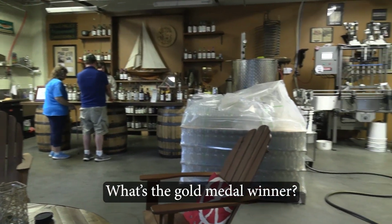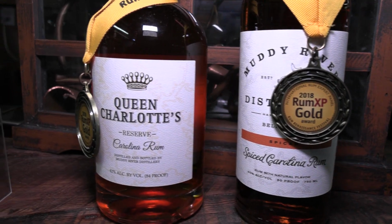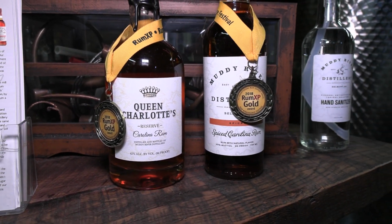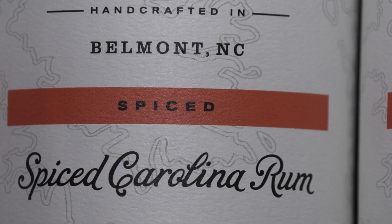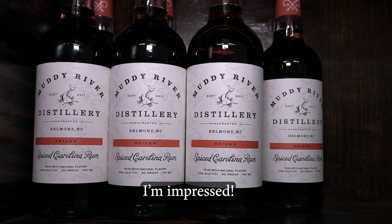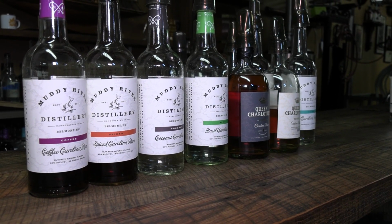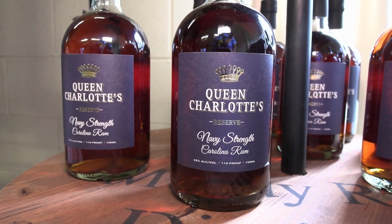What's the gold medal winner? So we have the white label, the Queen Charlotte Reserve 1 year, and then also the spiced rum. Yeah, so this is our spiced rum. We won a gold at the Miami Rum Festival. Oh, that is smooth. I'm impressed. We also have, we don't put this one out there, but since you're a dark guy, this is our Navy strength. Since you're a Navy buddy, it is available for purchase.